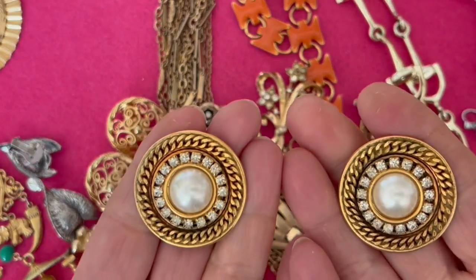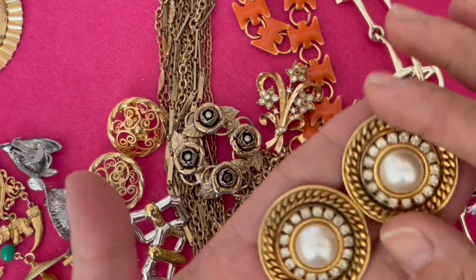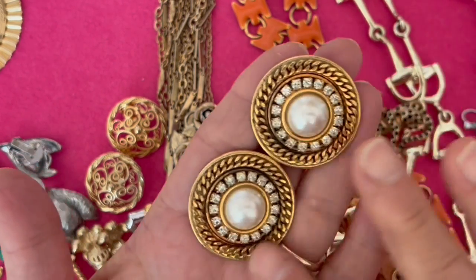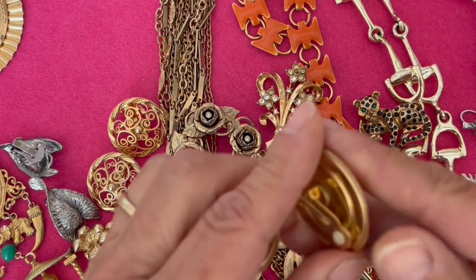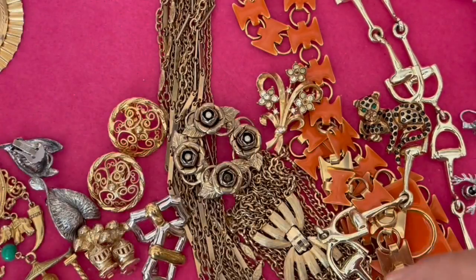Some more big pearl earrings, also not marked. Very late 80s into the 90s. These kind of look like Chanel dupes. Obviously, they're not being promoted as Chanel or anything like that, but they look very similar to some of the high-end Chanel earrings that were coming out at the time.